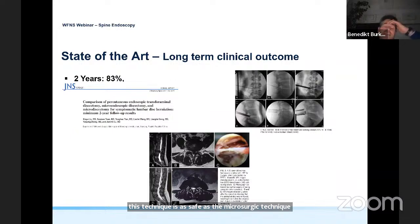If we look at these different techniques, and we look at the literature, because we want to treat patients, and we do not want to treat patients only for a week or two. We want to try to get good clinical outcome in the long term, 2 years, 5 years, or maybe 10 years. And there is a publication that is old, that compared transforaminal, microendoscopic, and microsurgical techniques to each other. Here you can see the transforaminal approach. You can see here the microendoscopic approach and the microsurgical approach for disc herniations.